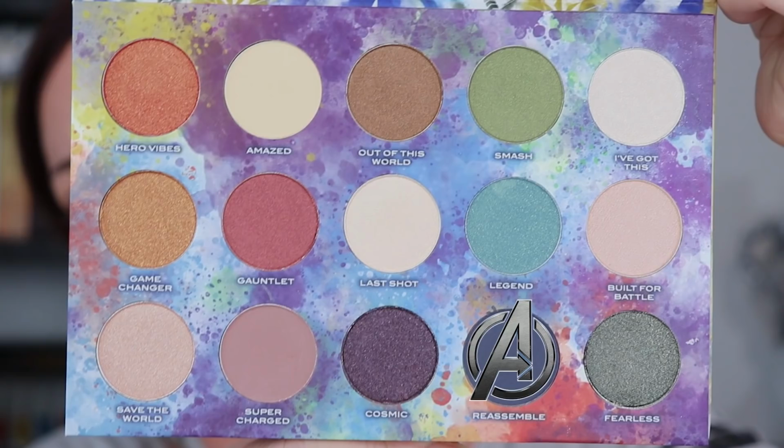I will say so far, I do like that shade, even though it's really light. It was very soft and easy to blend, so that's a good sign. All right, since I don't have many other options in this palette, I'm gonna jump into Reassemble, and I'm gonna add that more directly into the crease to deepen it up.